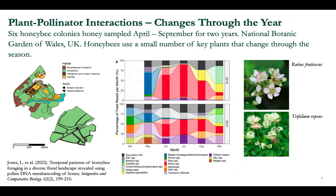So we carried on looking at honeybees, and this time we wanted to look in more detail on the level of individual apiaries within one study site. So on this map here, this is our study site, which was in the National Botanic Garden of Wales, where I used to work. And the map on the top left there, that's actually the botanical garden. And next to the botanical garden was a national nature reserve, which is managed as an organic farm.